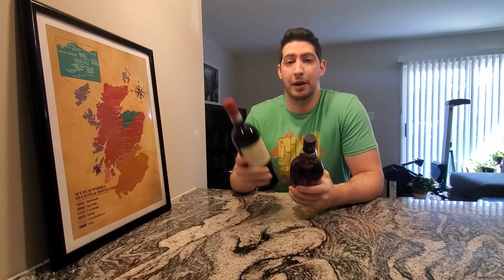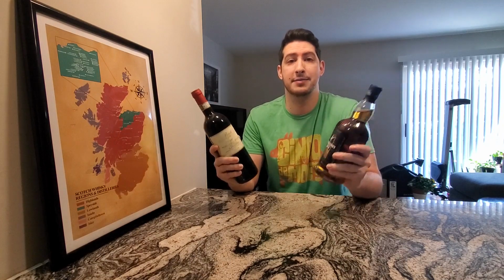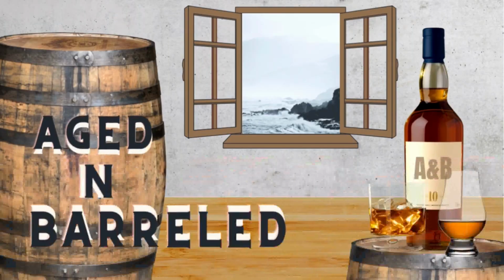Today we're talking all about how these impact these. Tons of whiskey is either matured or finished in casks that used to hold wine. Because of this, lots of whiskey flavors are directly derived from wine. Essentially, aging or finishing whiskey is an acceptable flavoring process.